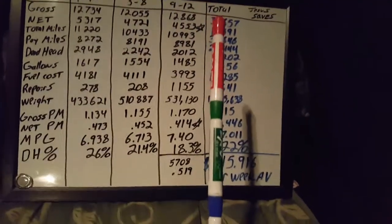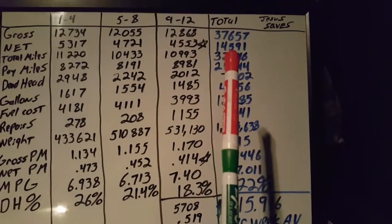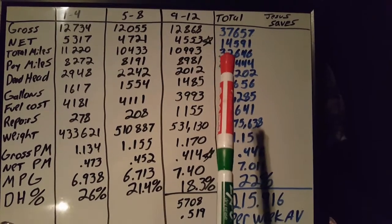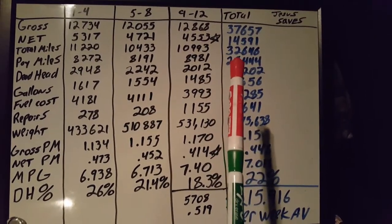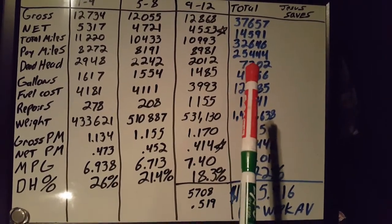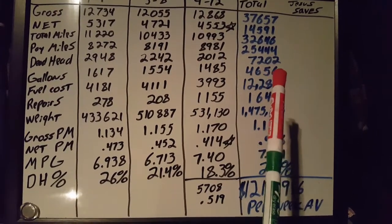Now, our total for all 3 months, this is what a lot of you want to see. Alright, we got gross was 37,657, net 14,591, total miles 32,646, total pay miles was 25,444. Deadhead was 7,202 miles. That makes me sick.